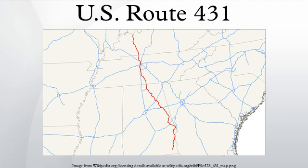I-24/I-65 in Nashville, I-24 in Nashville, US 41 in Springfield. The highways travel concurrently through Springfield. Kentucky, US 79 in Russellville, US 68 in Russellville. The highways travel concurrently through Russellville. Future I-66 in Central City, US 62 in Central City, US 60 in Owensboro. References.